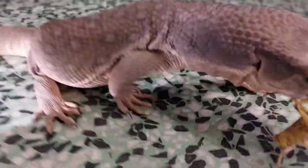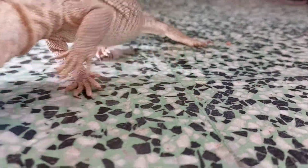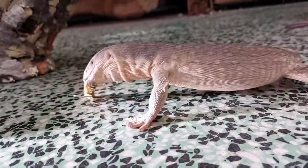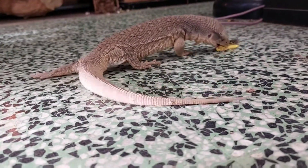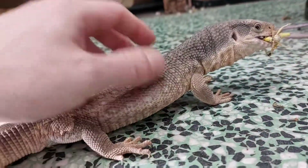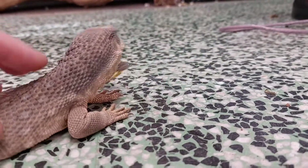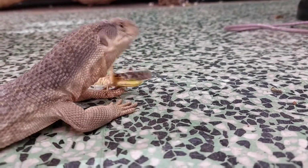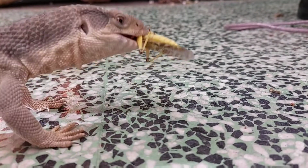Oh, he's struggling. Come on, you can do it, buddy. Grab him. You got him by the bum again. You're doing it wrong. Look, you're trying again. Missed strikes. You're definitely behaving a lot better than last time we got you out. Last time, you were running around everywhere. He's underneath your chin. That's it, missed. There we go.